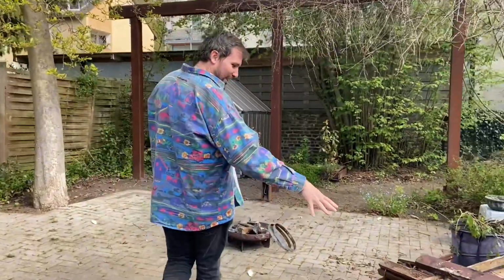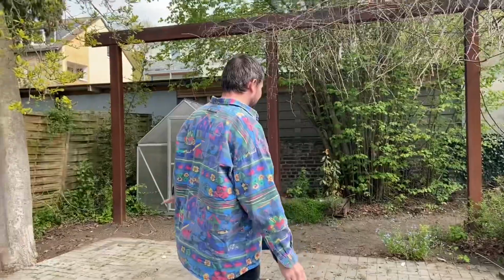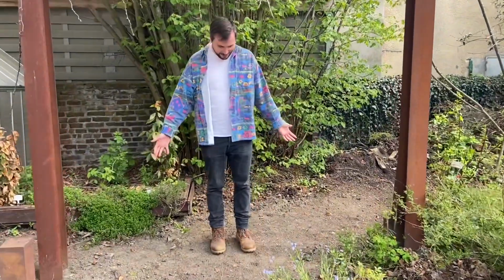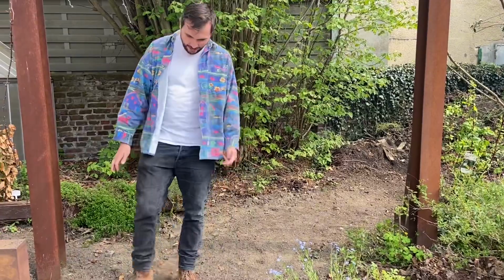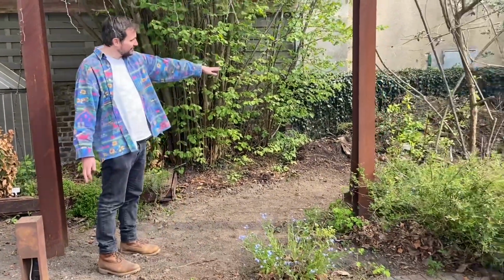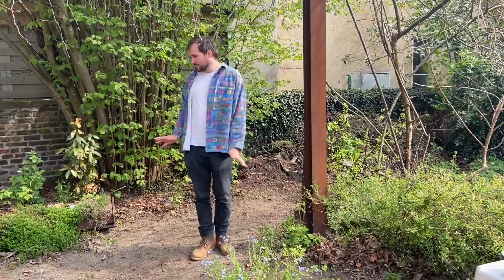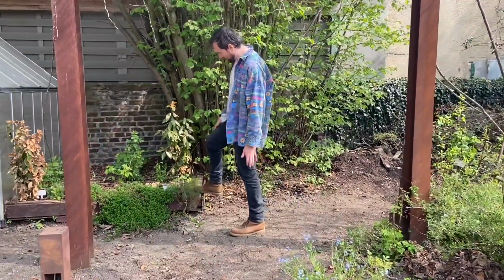So we removed quite a bit of old wood from the sides here. But I think most importantly, this was full of weeds. The whole ground was covered with all sorts of plants, and I put most of it onto our compost over there. It was quite a bit of work, and in the next stages we are going to remove this wooden tray with plants.